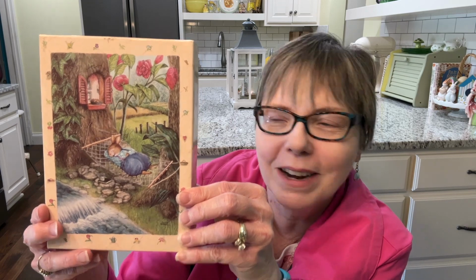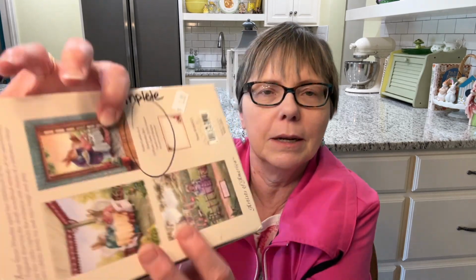And what else? Oh, I got myself some note cards. Look at this. This is so, so cute. I love bunnies. And it says on the back, there's 20 blank cards, 5 each of 4 designs. And somebody circled that all and wrote complete. I didn't actually count them, but they do look like there's a complete set here. If not, that's okay. Oh, goodness, how cute are the envelopes?